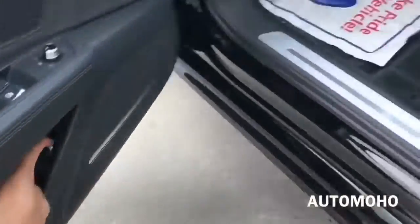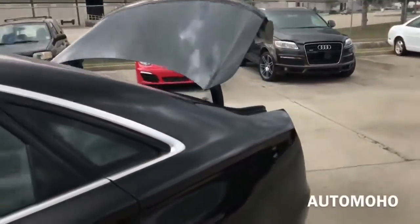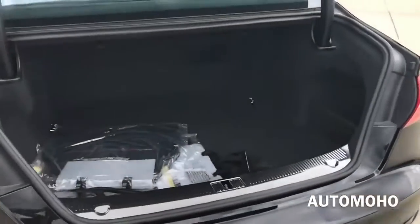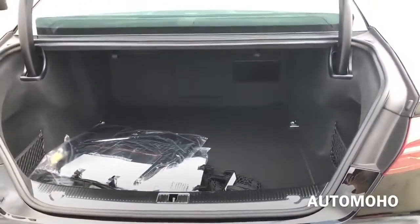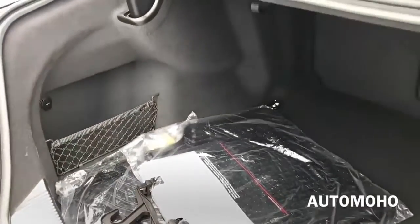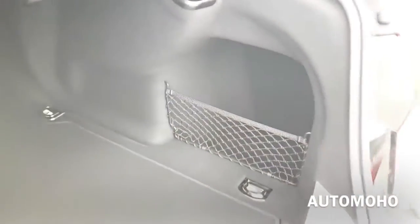Alright, now let's pop the trunk and see how much cargo space the trunk offer. So the trunk in the Audi S8 offer 14.2 cubic feet of cargo space, which I think is plenty of space for your groceries. And there you have your floor mat. More space here on the side.